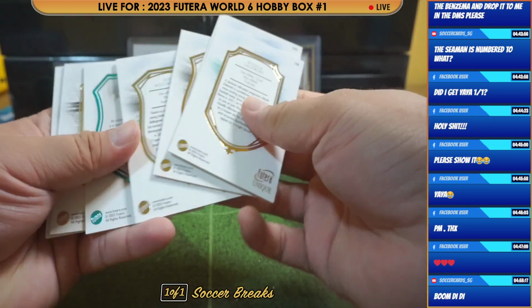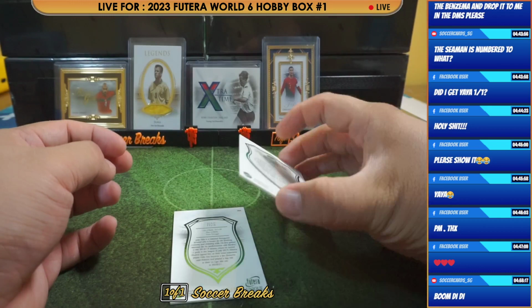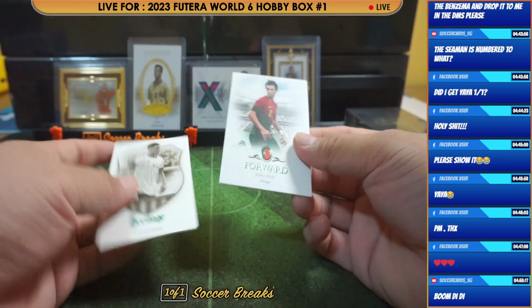Numbered cards, there you go, two of them. Florian Wirtz and Joao Felix. There you go. Portugal and Germany, congratulations.